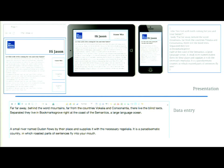Right. So then in the screen to my left, you see four basic presentations. You see a big web presentation, a tablet presentation, a mobile web presentation, and a data feed. Down below the bottom, you see the raw article body. It should look somewhat familiar as the WYSIWYG article editor in Drupal.